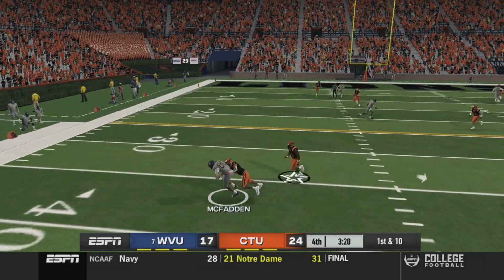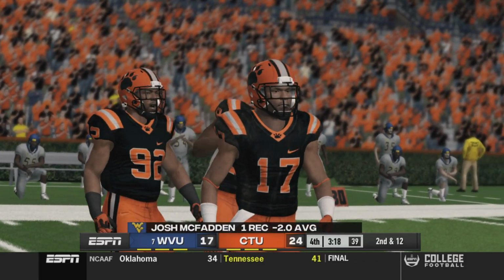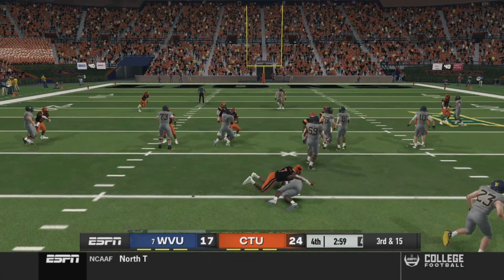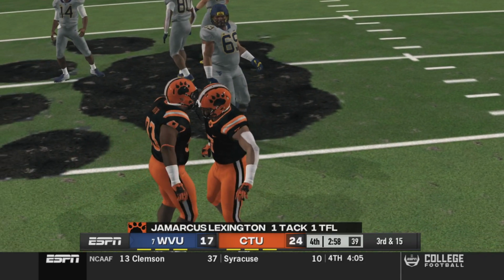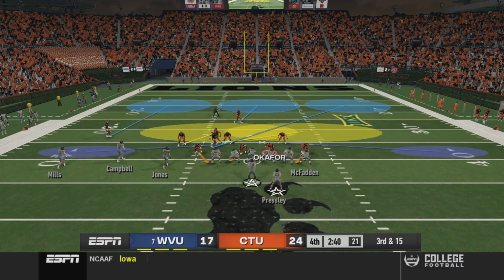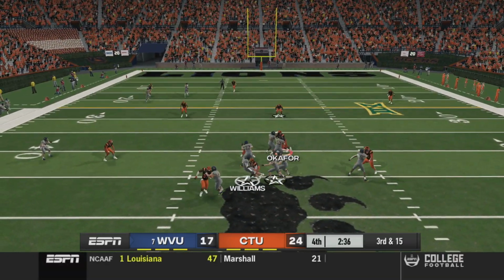1st and 10, 3.5 to go. Quick throw to left side. Jacob Henry with the stop. And that's a loss of 2 yards, bringing it to a 2nd and long as they line up with trips to the right side. Williams stopped in the backfield. Jamarcus Lexington, his first tackle of the game. 3rd and long. It looks like we might send the pressure, but we ended up thinking twice about that.